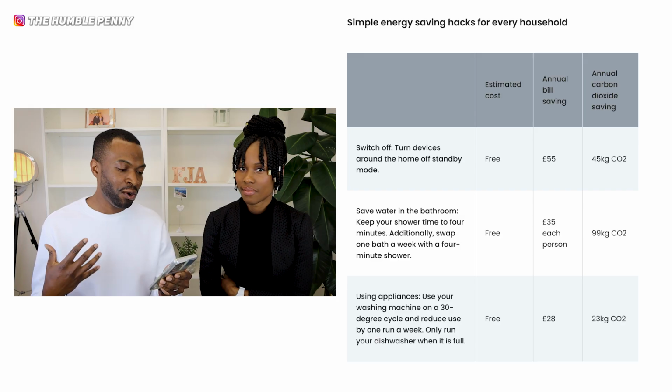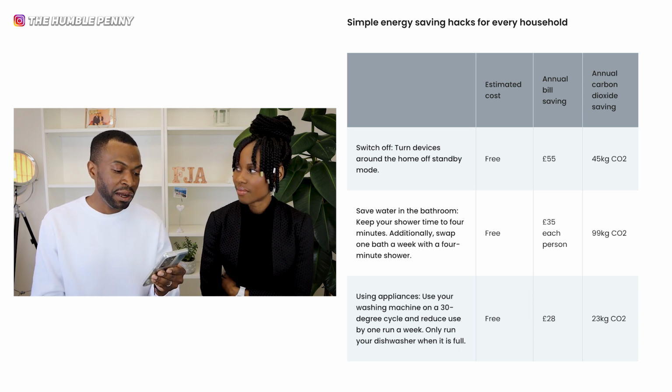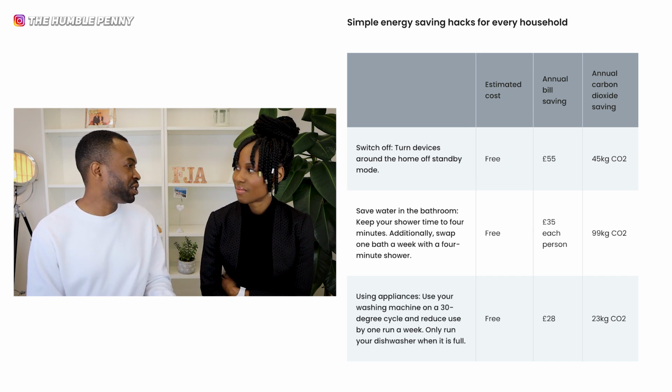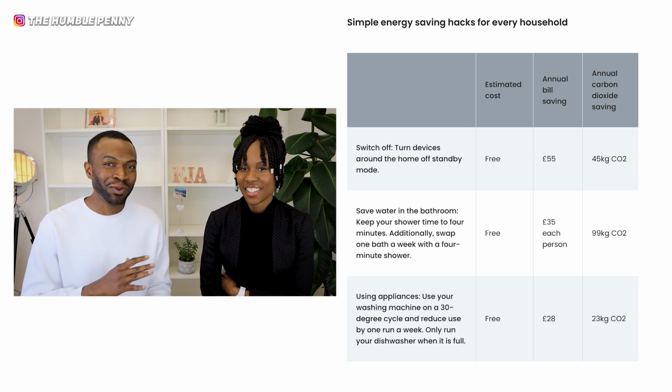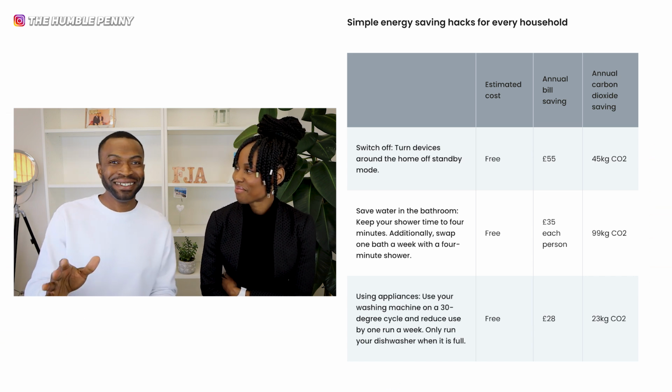All right, so the next one is using your appliances at home. It says here, use your washing machine on a 30-degree cycle and reduce your use by 1 run a week. Only run your dishwasher when it's full, they've said as well. We've got a dishwasher, but we never use it. We just wash our plates by hand. But the washing machine one is one that everybody can relate to and apply, assuming you've got a washing machine at home.